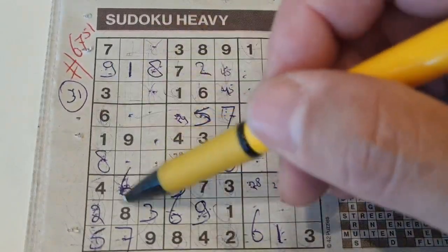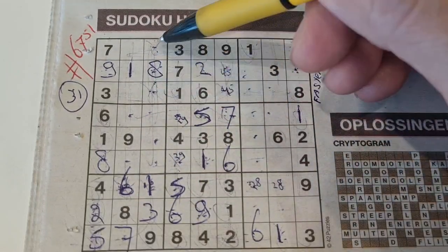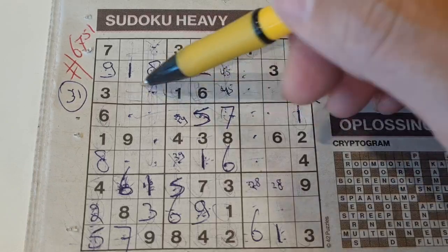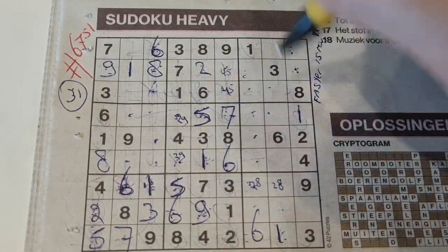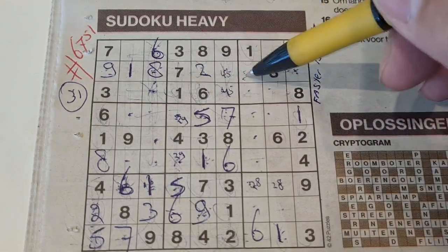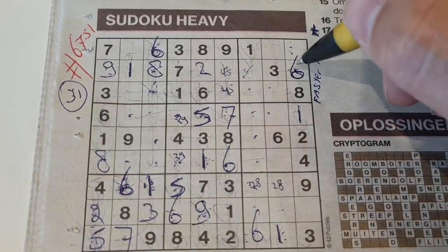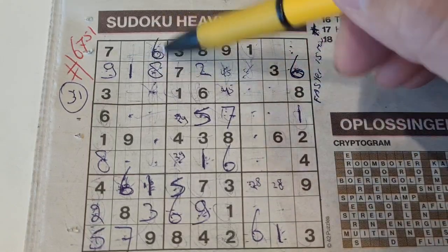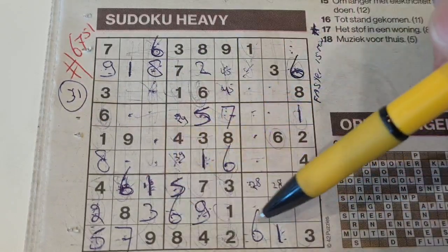6 in the first column, 6 in the second column. So the third column, the only two places left for the 6 should be here or there. We see a 6 in the third row, no 6 there. 6 should be there. 6 in the first row, 6 in the third row. So in the row between, the second row, the only two places left for the 6 should be here or there. We see a 6 in this column, no 6 there. 6 should be there. And all the 6s are used, I can see.